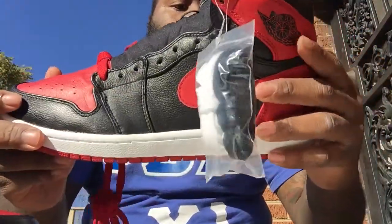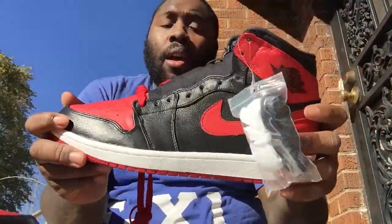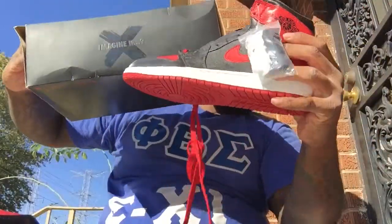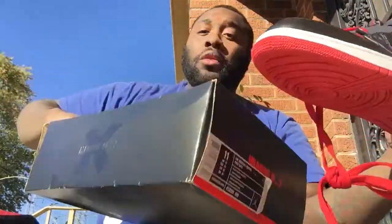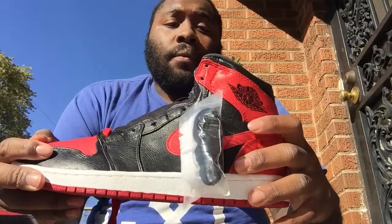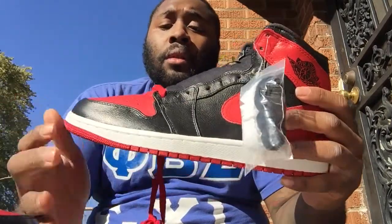Definitely high quality. These were released in a Nike outlet, and I think they were only retailed at like 125 bucks. Now these go up to the upper thousands. I've seen some pairs on eBay go for $2,000, which is extremely high.